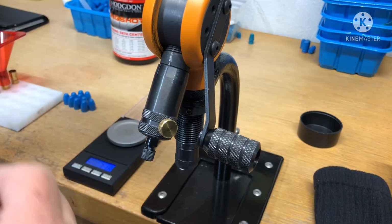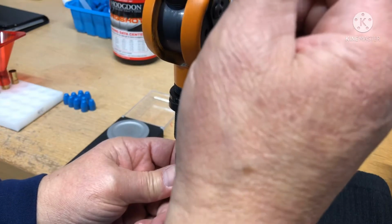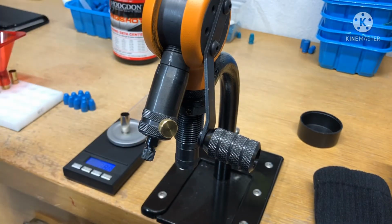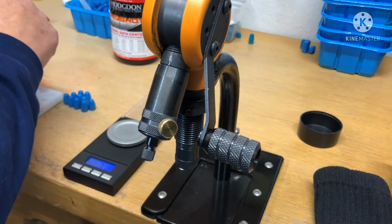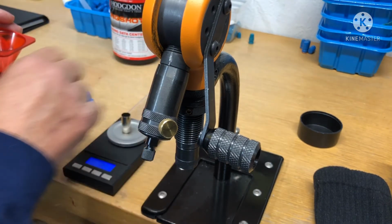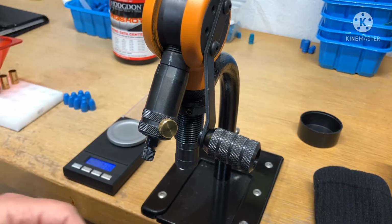8.1. Throw that one again. It's a little chunkier. 8 grain, flickering, 8 grains. Make sure I'm on 71.8 on my shell weight. Just using a sacrificial shell, and I'm gonna weigh these suckers.